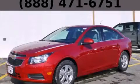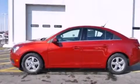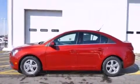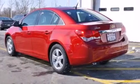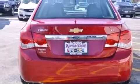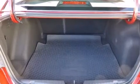This is a brand new 2014 Chevrolet Cruze. It has a 1.4-liter four-cylinder engine and an automatic transmission. Its top features and packages include a technology package, the convenience package, a navigation system, alloy wheels, and traction control and stability control systems.